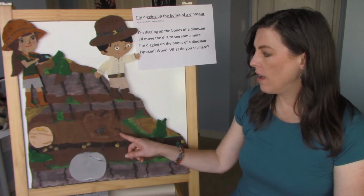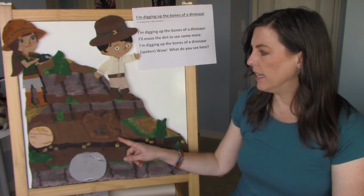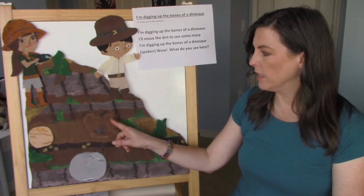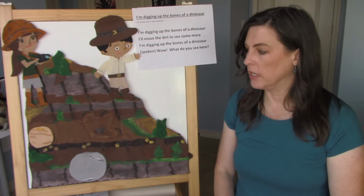Whoa, there's a footprint in the rock. That's cool. There's 1, 2, 3 toes, and it's a really big footprint.